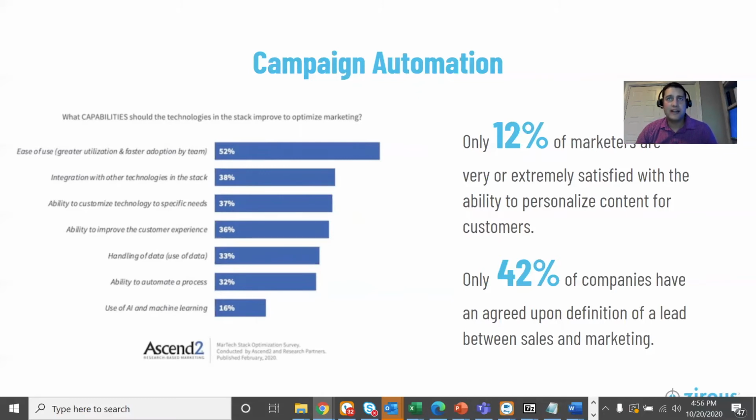Now that you have a data foundation in place and have begun to think strategically on how to embark on personalization, automation is how you deliver on those customer experiences at scale. A survey released by Send2 earlier this year found that marketing teams need the following things to be successful. First, tools that are easy to learn and use.